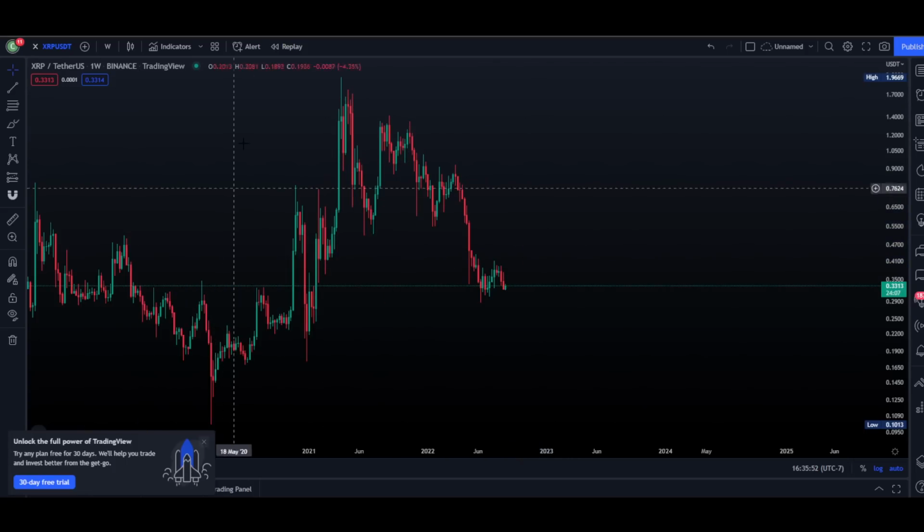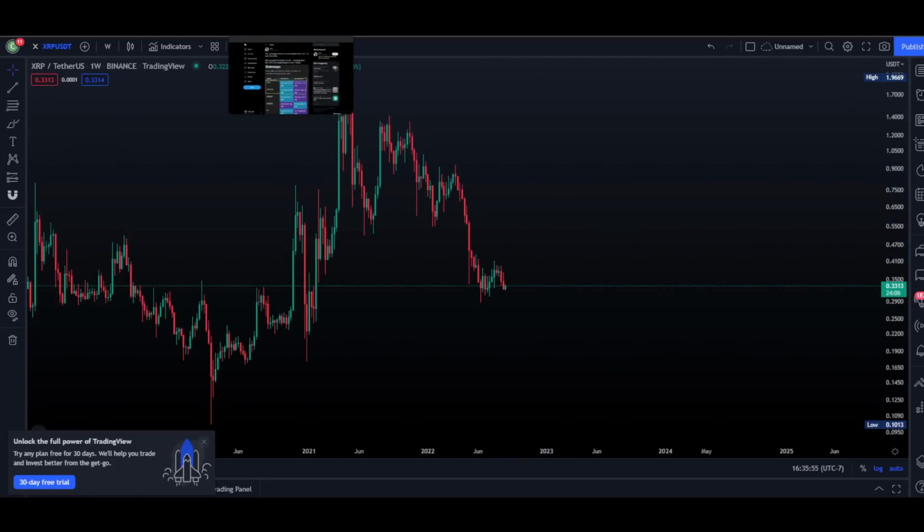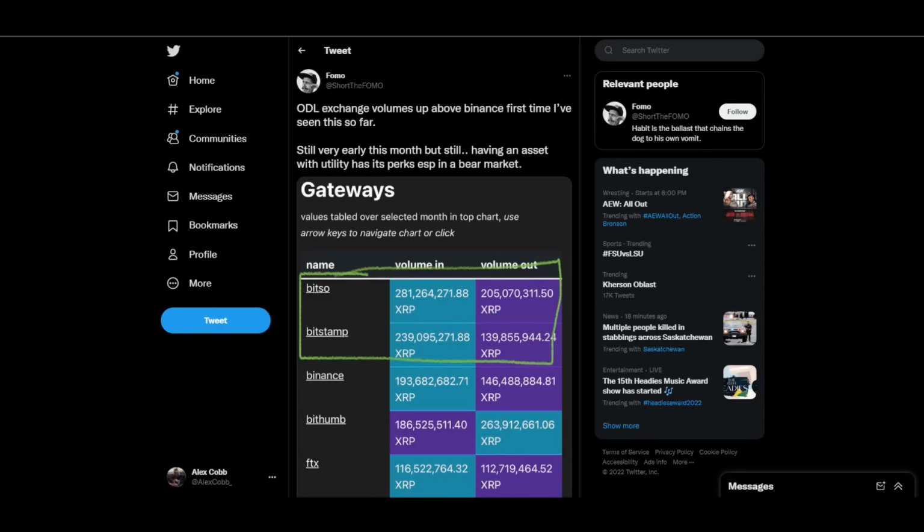Let's go ahead and get into the headlines, guys. Got a few of them for you today. Pretty good here. This comes from Short the FOMO. ODL exchange volumes up above Binance. First time I've seen this so far. Still very early this month, but still, having an asset with utility has its perks, especially in a bear market.